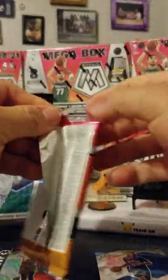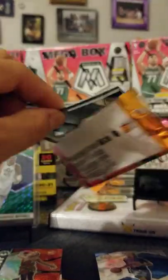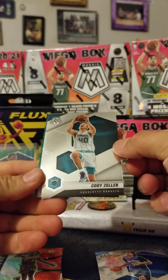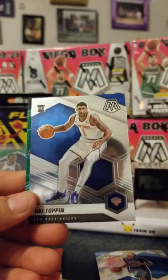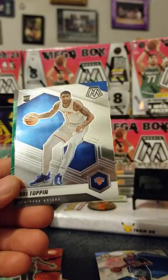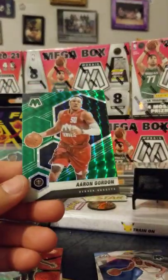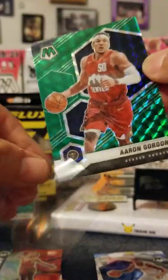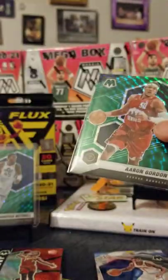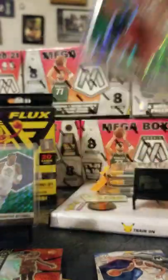be real nice if we hit some autos, definitely be nice to get some numbered cards. We got Cody Zeller, Jared Allen, Obi Toppin with the Rook, Aaron Gordon, Green Prism, Green Mosaic Prism. There you go.